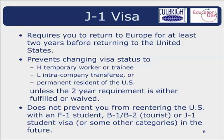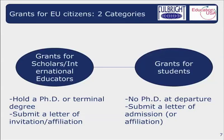If you build academic collaborations and you need to go back, you can go back on a certain short-term type visa. Does that provide the clarification that you need? A lot of our alumna and alumni do continue to work with their hosts, and that's what Dr. Bukovala and Dr. Glenn will be talking about at the end of this presentation.